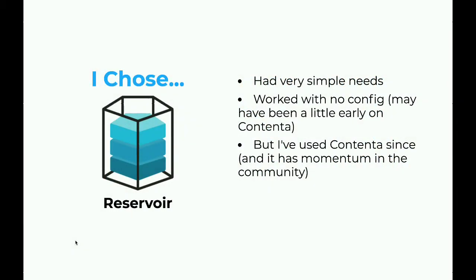In my case, I went with Contenta. I had really simple needs, so something super minimal was great. It worked with like no configuration for me. So I basically had Composer installed and had an API that I could hit.